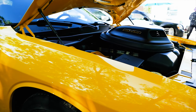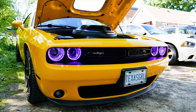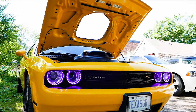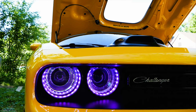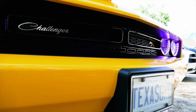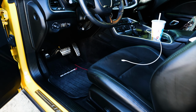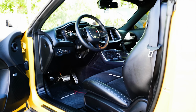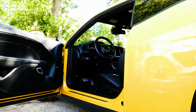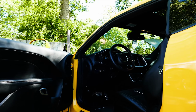So hold on, where'd you get your lights? Some dude for $80, online. I just dropped this single VVC unit. So I met this guy last year at the Mopar meet at Lakehart. Thank you. I'm just trying to keep on top of it.